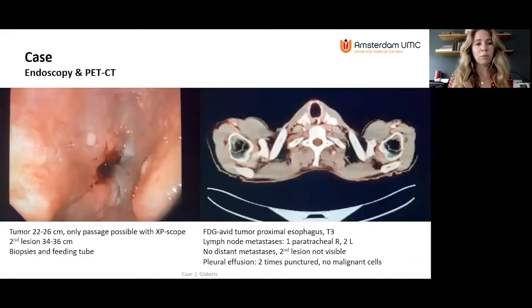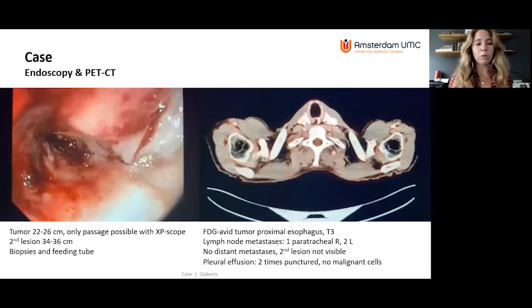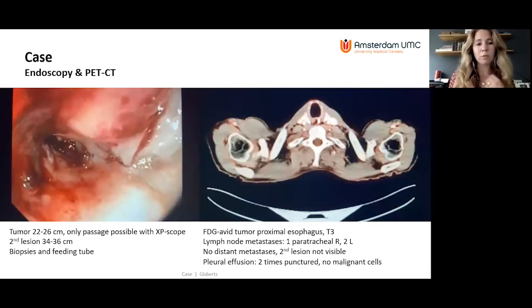This was the upper GI endoscopy, which showed a tumor from 22 to 26 centimeters. It was only possible to pass with the XP scope. And there was a second lesion at 34 to 36 centimeters. We took biopsies and he was put on tube feeding.